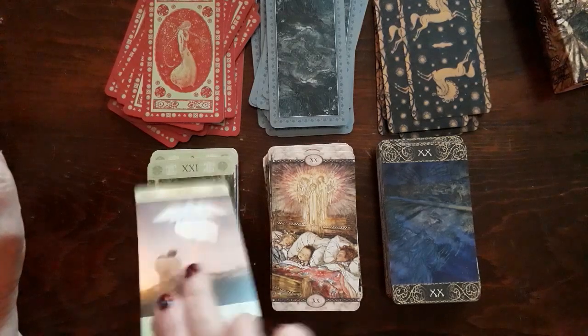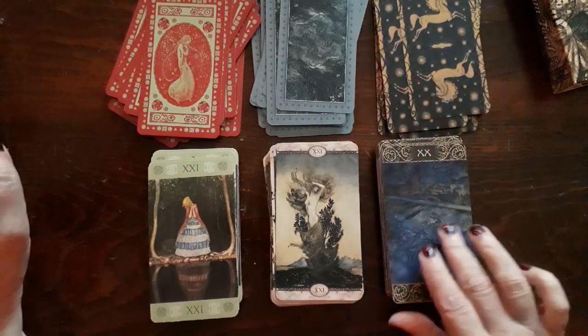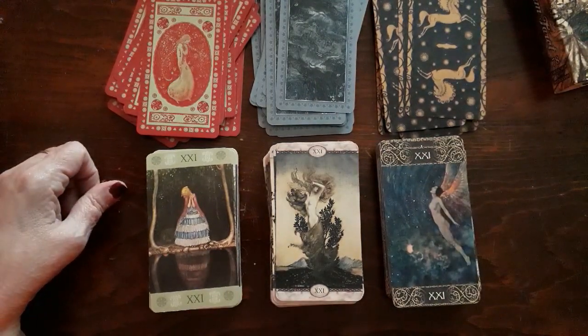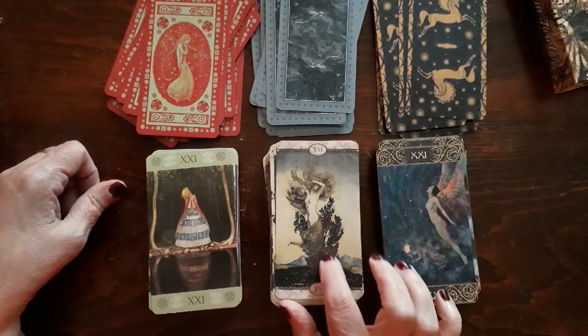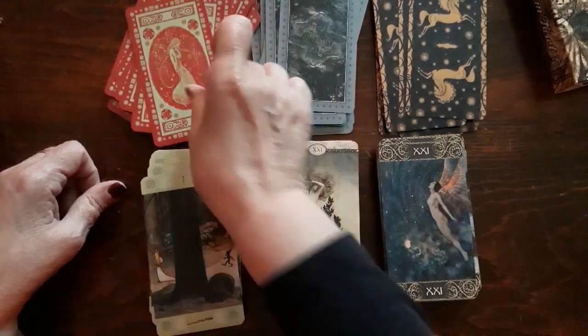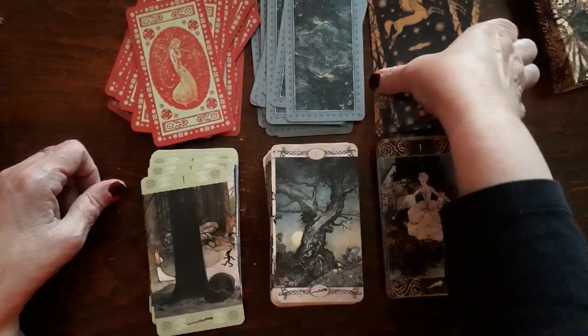Judgment. And the World card. You see, very different with the John Bauer. This is probably the most traditional, but that's also very traditional. Okay, so there we have it. There's the major arcana of the three decks.